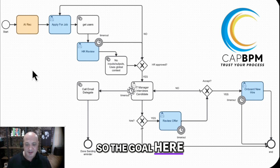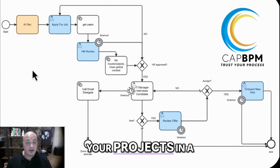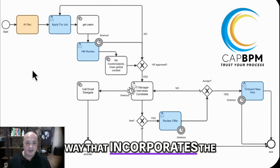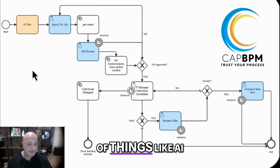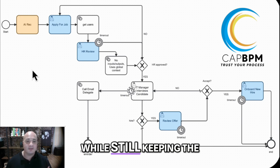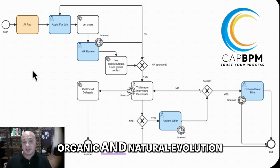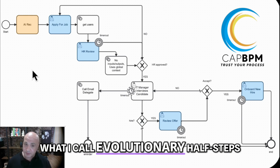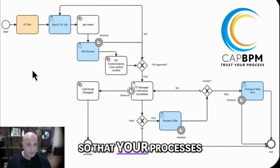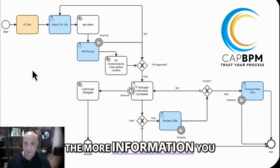So the goal here is to make sure that you are thinking about your projects in a way that incorporates the best of breed options of things like AI and RPA and BPM while still keeping the human element in there, and then allowing an organic and natural evolution, what I call evolutionary half steps, so that your processes can evolve over time and become smarter the more information you give them.